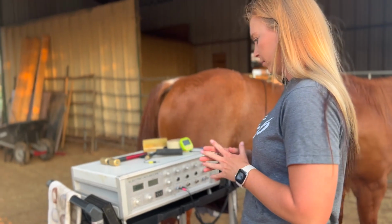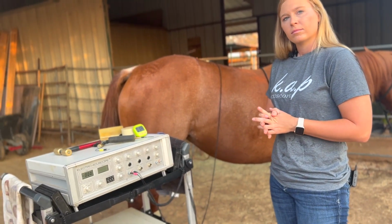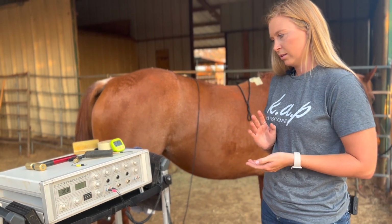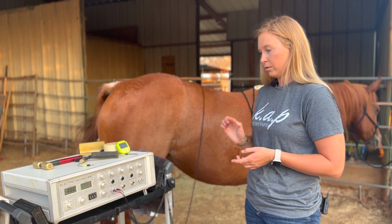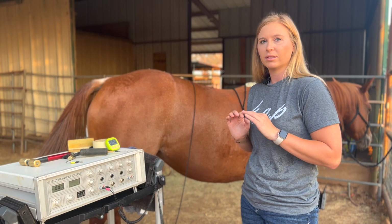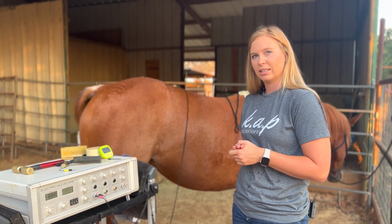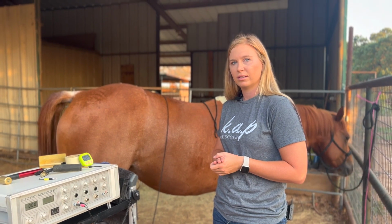Okay. So how many setups do you do for a regular protocol, because you said it takes 2 minutes for each setup? For her protocol that she needs right now? So hers on the Acuscope, she gets 5 settings. Okay. And that just opens everything up, makes it feel good. It's more maintenance, it's not like an injury.